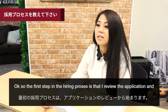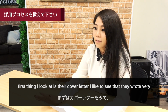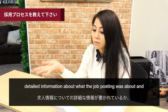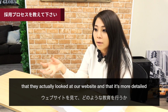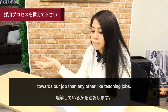Okay, so the first step in the hiring process is that I review the application. And the first thing I look at is their cover letter. I like to see that they wrote very detailed information about what the job posting was about. And it has to show that they're very enthusiastic about working here and that they actually looked at our website, and that it's more detailed towards our job than any other teaching jobs.